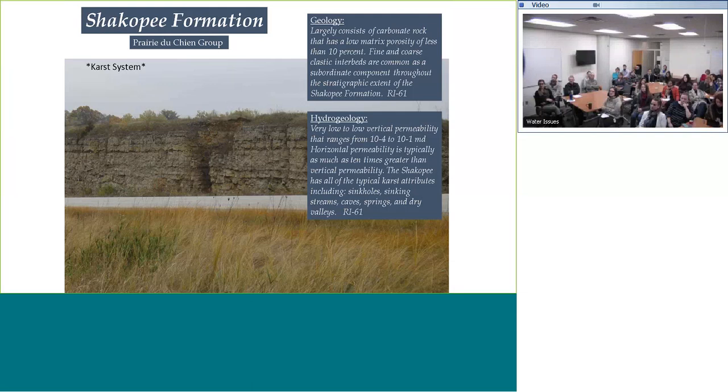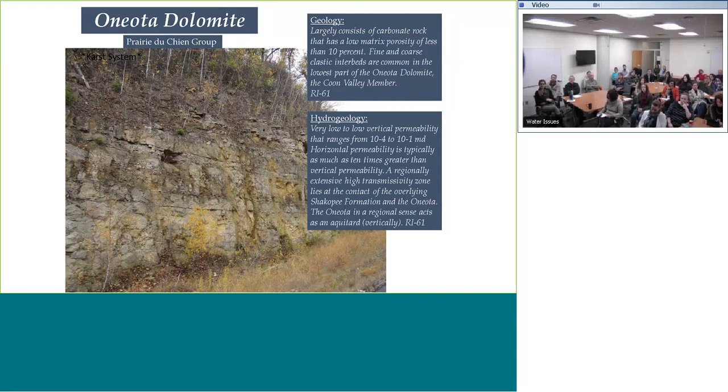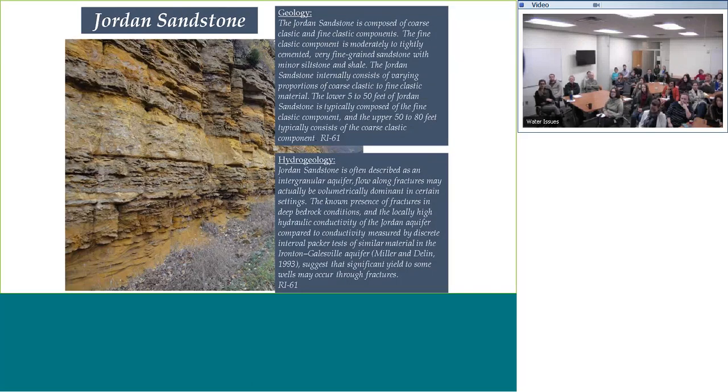So that lowermost defined karst system from Runkle et al. is the Prairie du Chien. The Shakopee typically is a little more karstic than the Oneota. The Oneota is a little more massive bedded, but as I mentioned, the contact between the two of them has a lot of rapid flow, and that's really where some of the larger sewage lagoon failures in southeastern Minnesota have occurred, when they built the lagoon close to the top of that contact. The Oneota, part of that same system, can act on a regional scale as an aquitard.